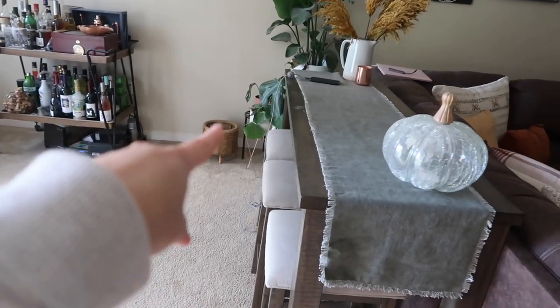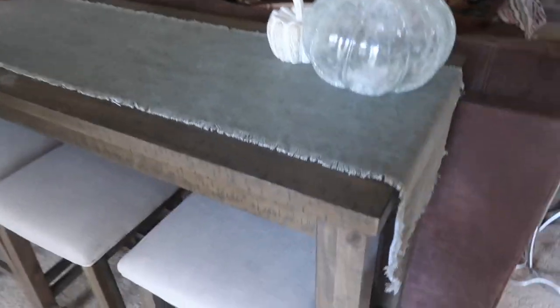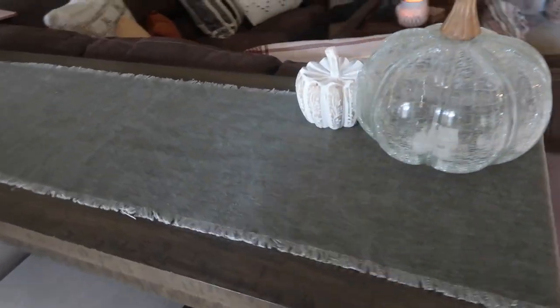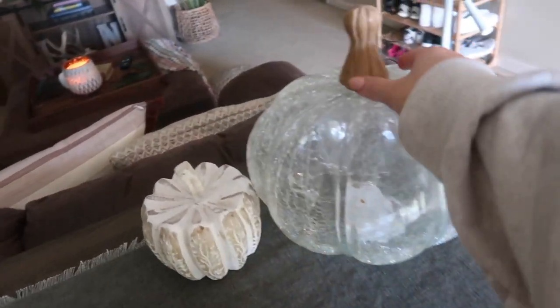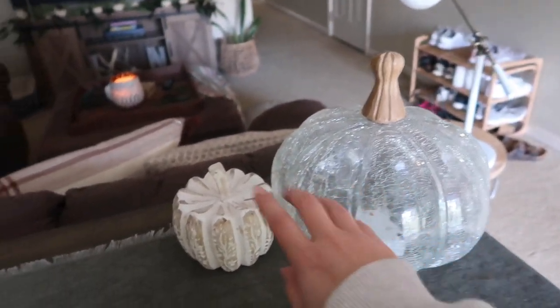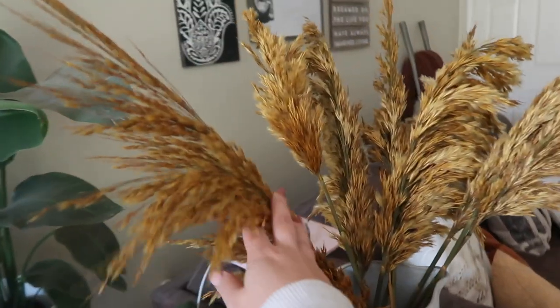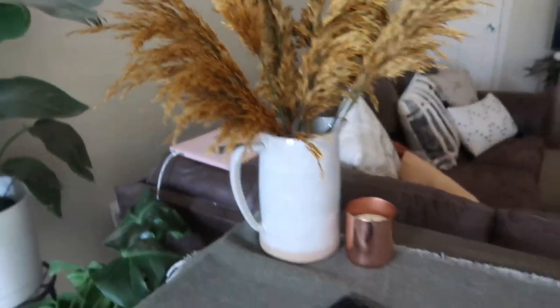All right, and then you come back here into kind of our little bar area. I need to bring my fiddle back in. She's been hanging out outside because it's been nice and humid for her. So this is the new runner I was showing you guys. This pumpkin is actually really cute. It's glass and lights up. This was from TJ Maxx last year. This is the same one that's over there, TJ Maxx last year. And then over here, again, more dried elements from the wedding.